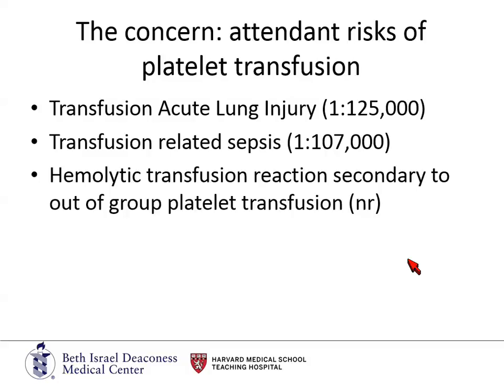Another risk is hemolytic transfusion reaction secondary to out-of-group platelet transfusions. And by this I mean you have a blood group A patient who may get a group O platelet transfusion. There are some centers that transfuse only ABO compatible, but I would say there's a larger number of centers that cross the ABO when it comes to platelet transfusion. As far as the risk, the data is all over the map, and reviews that have synthesized the data don't provide a specific number for those risks.